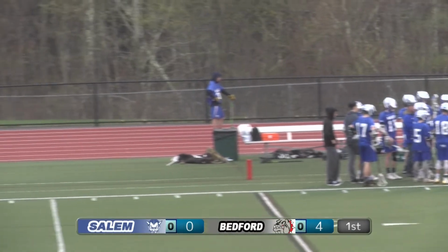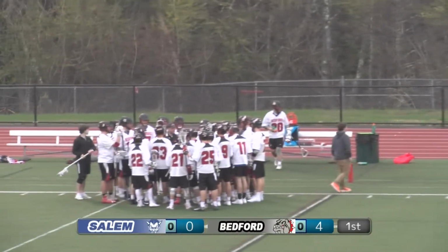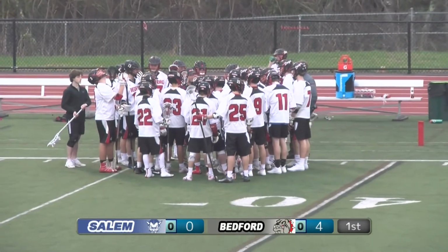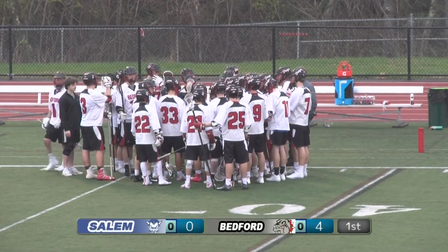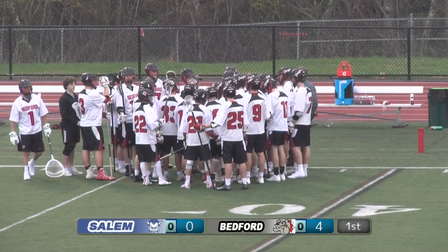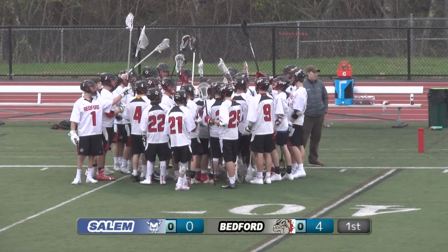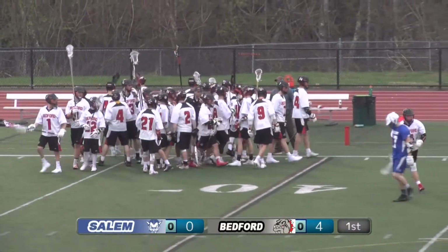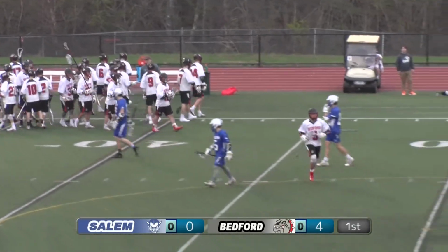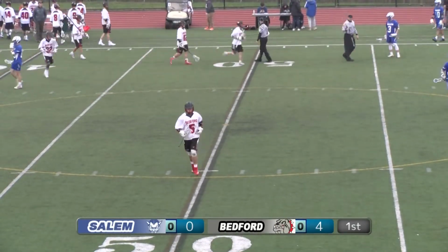Yeah, it's a quick 4-0 run here, and if I was in the position of the coach for Salem, I would definitely tell my team to settle down here. Need to get some 50-50 balls for the face-offs, try to get some sort of possession going. It seems like Bedford gets possession and they end up scoring every time, so it's very important to get those 50-50 ground balls. Now, Hubie, with the 50-50 situation, tell our viewers at home what you mean by that, the 50-50 ball.